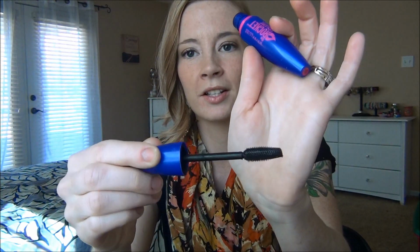I just really like this brush. It's really thick with tiny little bristles, but it really helps. Something about these bristles really gets in there and separates and lengthens and lifts the lashes. So I definitely liked the Rocket Volume Express from Maybelline.